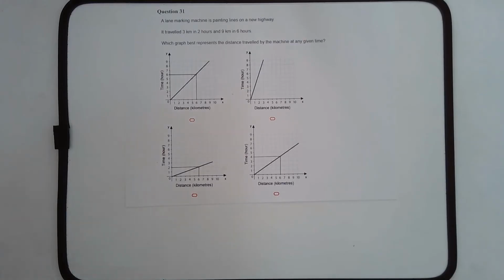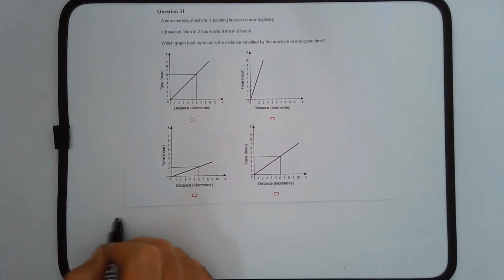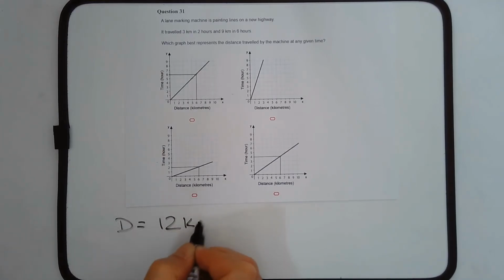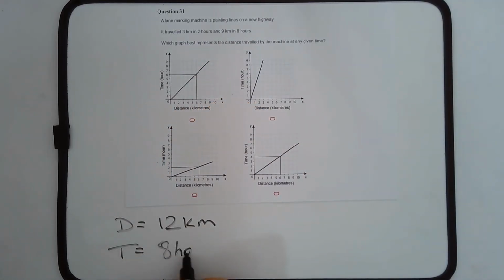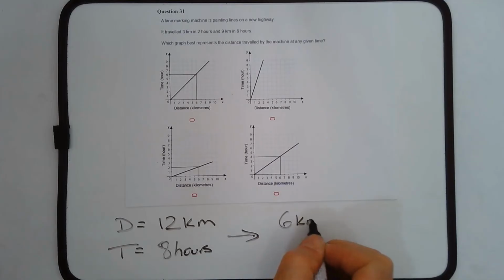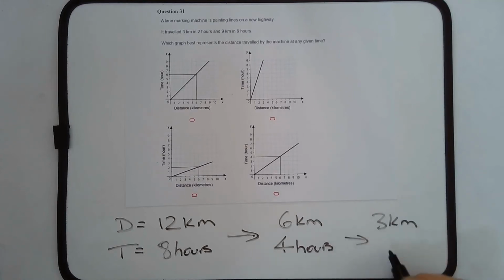The total distance travelled by the lane marking machine is 3 kilometres plus 9 kilometres, which is 12 kilometres, over a total time of 2 hours plus 6 hours, which is 8 hours. Travelling at the same rate, that's the same as the lane marking machine travelling 6 kilometres over a period of 4 hours, or 3 kilometres over a period of 2 hours.